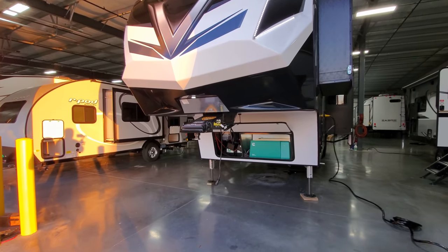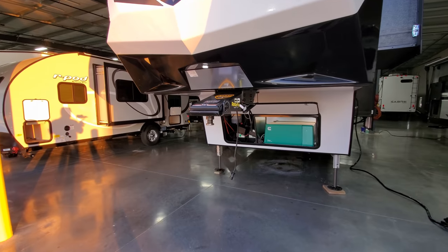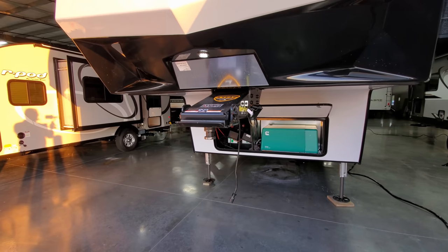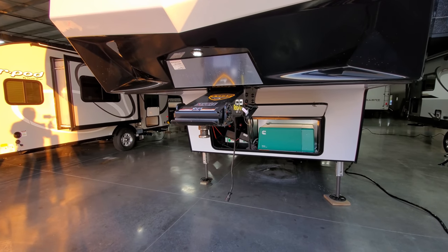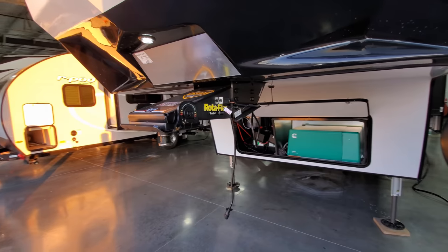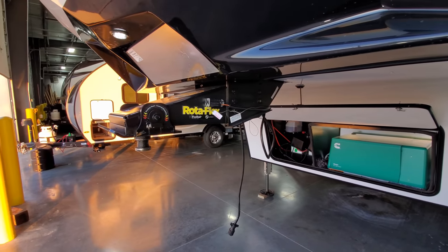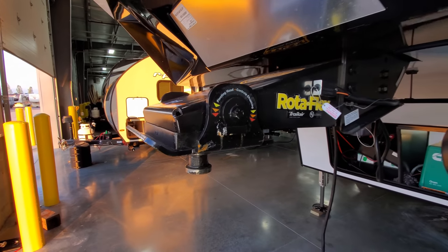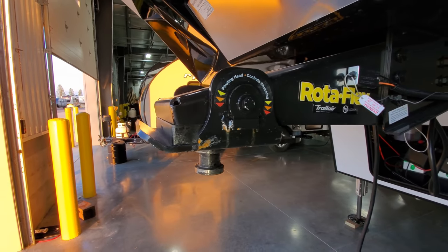Down below here, you have an LED light just directly above the hitch as well, and a little reflective mirror there to help, again, when trying to hook up. The unit comes with a Rotoflex trail air pin box here that you're seeing. So it does have a little bit of an upgraded rubber suspension built in.